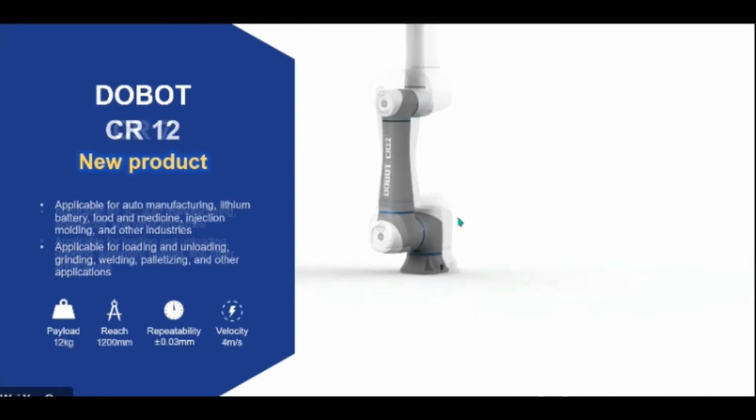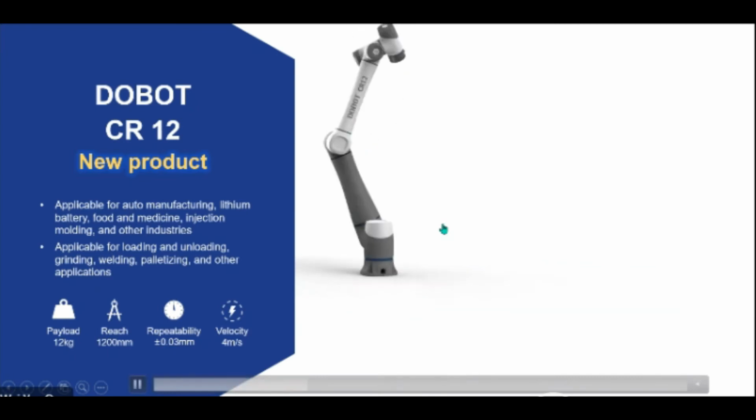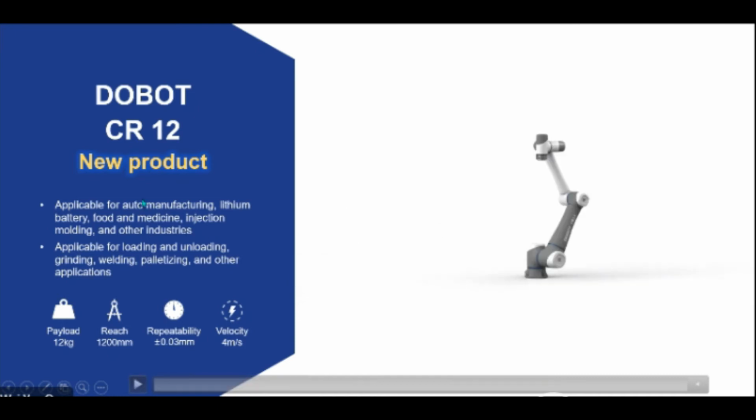And for CR12, it has a payload of 12 kg and a reach of 1,200. Very suitable for auto manufacturing, lithium battery, solar, injection molding, and other industries, as well as grinding, welding, galvanizing, loading, unloading. So in terms of payload it is higher, so it's more suitable for slightly heavier work.